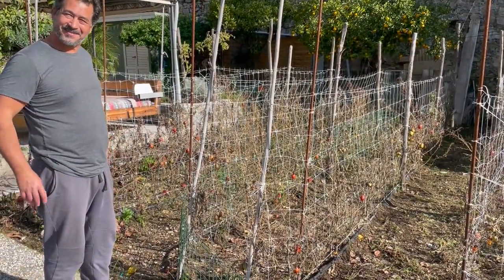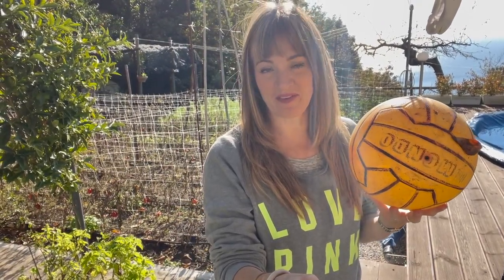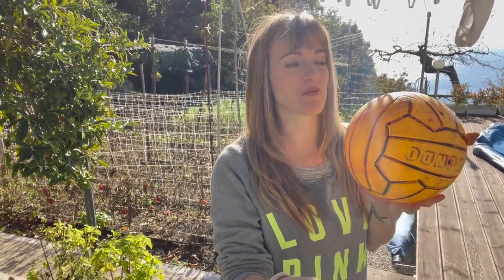Va bene. Okay. We are always finding footballs in the garden because the kids up in Montevideo play with them, and if they make a mistake, they come rolling down the mountainside and normally end up here. So we've got quite a collection.